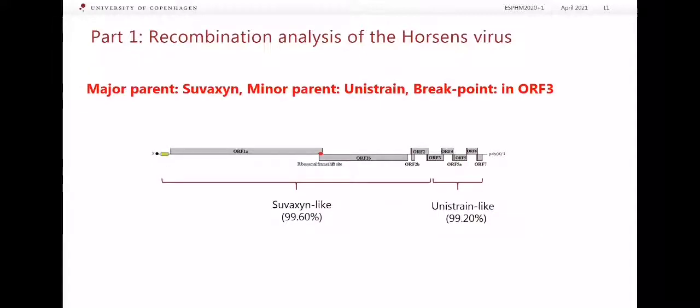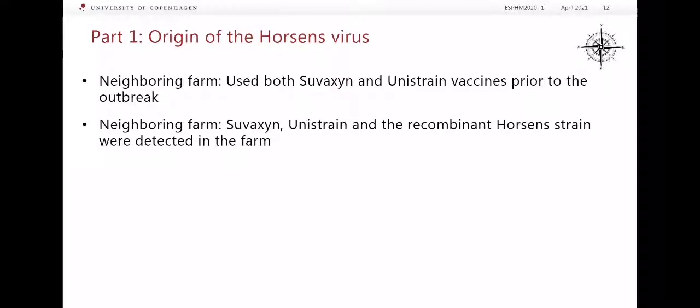So from this analysis, we confirmed that the Horsens virus indeed is a recombination between the two vaccine strains, where the major parent is from the 96V198 vaccine and the minor parent is from the Unistrain vaccine. We also determined that the breakpoint was situated in ORF3. We were later told that the neighboring farm had actually used both the 96V198 and the Unistrain vaccines prior to the outbreak in the boar station.